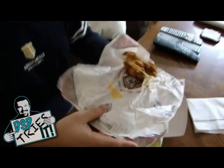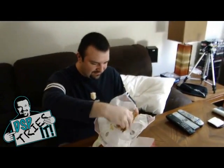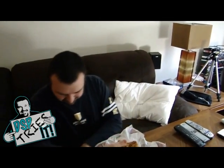So I'm going to try this thing. This is probably the most unhealthy meal I've ever eaten in my life. God bless America. I'm hungry. You should apologize to all the third world countries that have no food whatsoever.